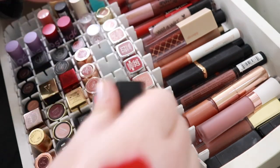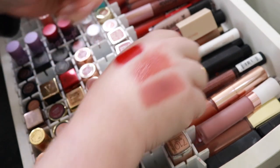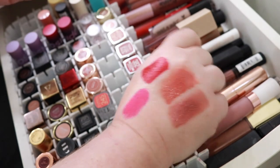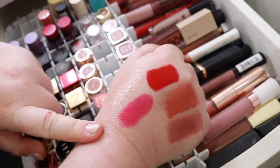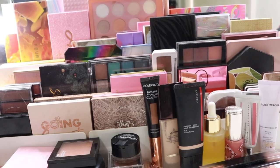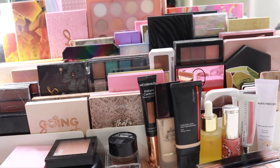What about Sheap? Sheap could be fun. What's that Sheap? How about that? I try to motivate myself to wear more bright lipstick because I love it and I forget sometimes. All right, let's do those five. I'm pretty happy with that. All right, lastly is eyeshadow. Oh gosh, I've been feeling a bit uninspired with eyeshadow lately. I really am, if I'm honest.